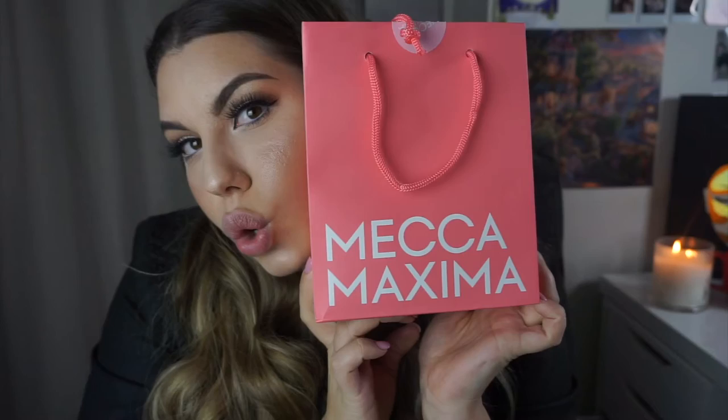So, yeah. And because I spent over $150 in one transaction, I'm pretty sure she gave me a makeup bag. So it looks like that. And then on the other side, it's just got your Sephora. Gorge Sephora. So I'm gonna chuck all my stuff in there. So moving on, that was my Sephora stuff. I'll move on to what I got from Mecca Maxima.